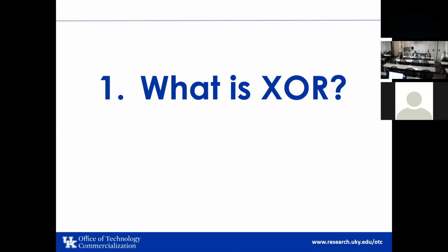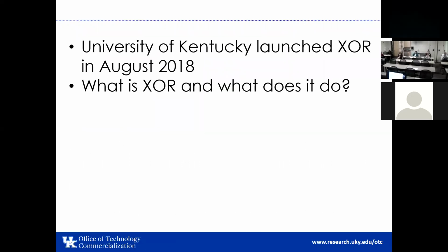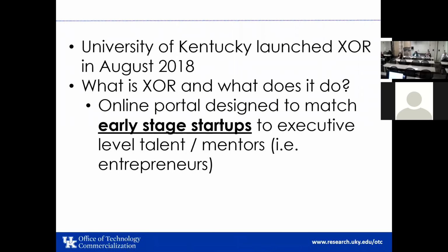So what is XOR? The University of Kentucky launched XOR in August of 2018, so just over a year ago. And exactly what it does, it's an online portal designed to match early stage startups, so your spin out companies, to executive level talent or mentors, which are called entrepreneurs. So we've coined the term entrepreneurs in a new way, which could be executives or mentors that are referred to your tech transfer offices.